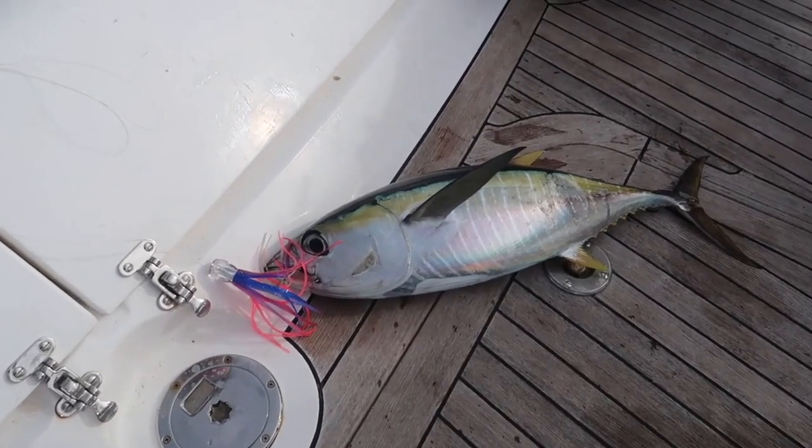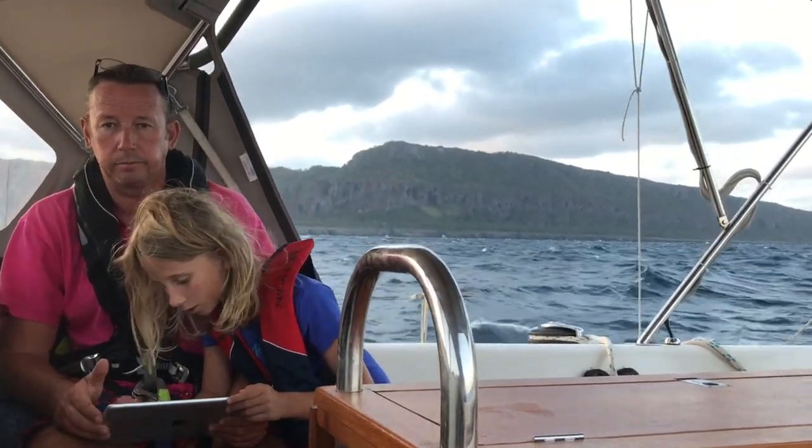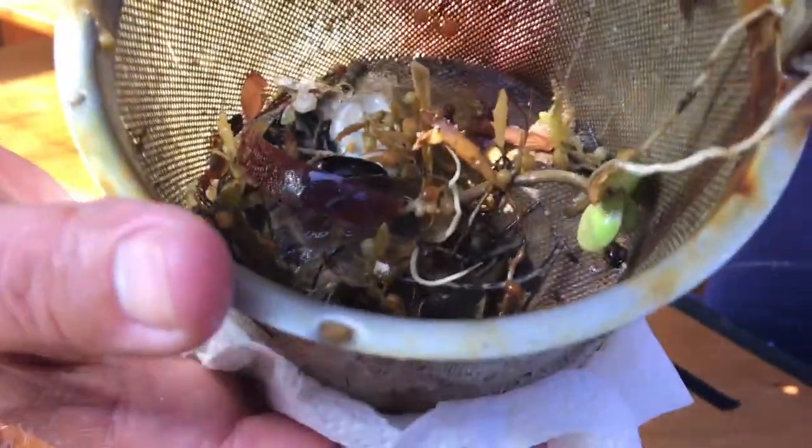I think we think it's a yellowfin tuna. Okay, so we're anchored. We'll get anchored. Are we playing Candy Crush? No, we're playing Little Inferno. Because it's called the King Flag. No. Okay. Should this look like this? No. And look, there's a jellyfish there.